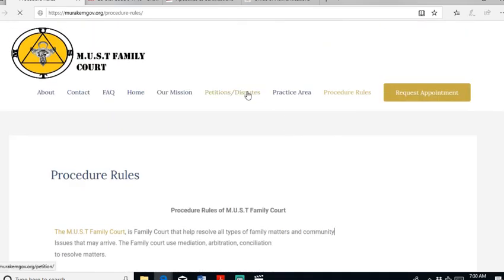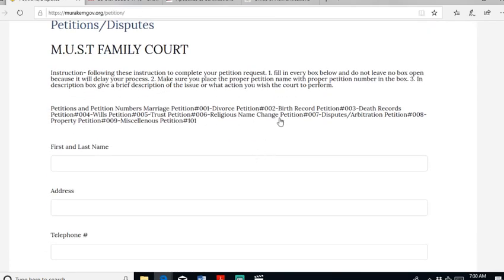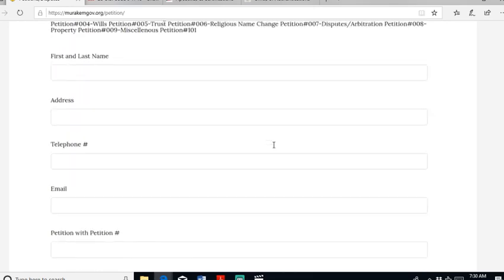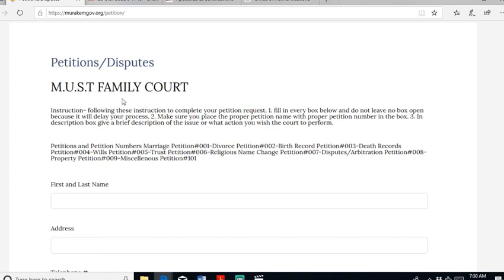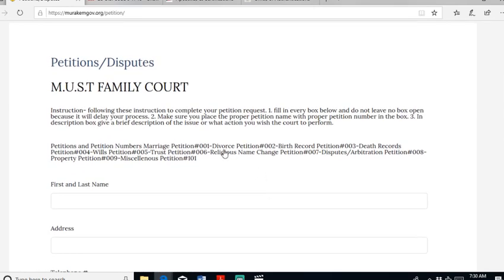You would file everything and get a petition. You have several choices. MUST will take it, and MUST would then put their court order with it. It would get you with MUST, with our organization. You will petition the birth records. You will put the petition number here, this birth record petition number. You will put it here.